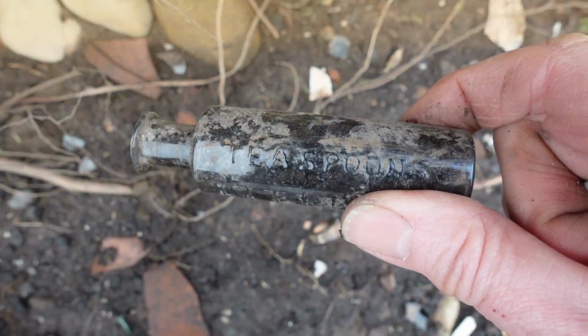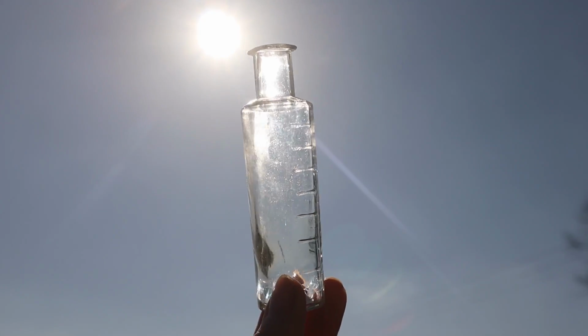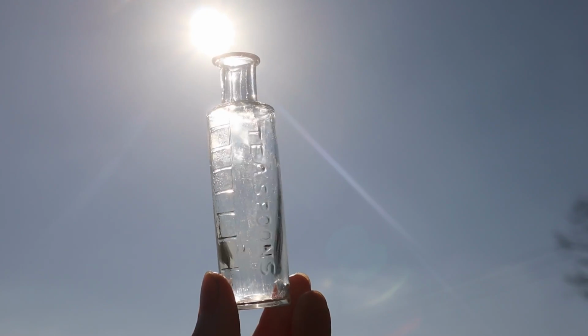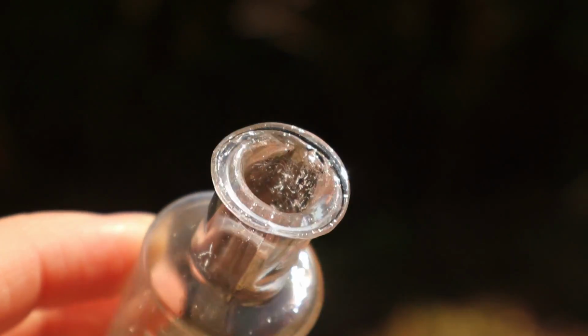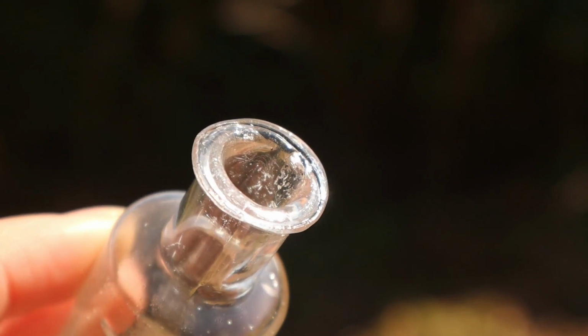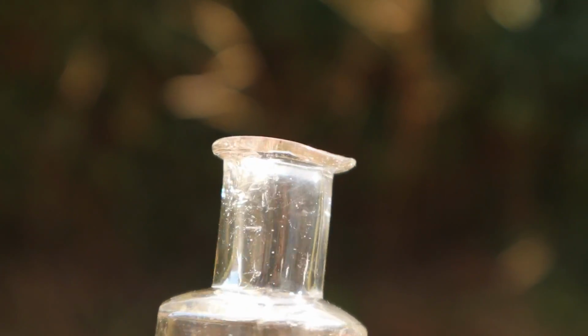I love it! It's quite unusual for us to find teaspoon bottles, as most of the ones we find of this type are tablespoons. This one is particularly sweet with its small size and flared lip. It's probably a medicine bottle and dates from the second half of the 19th century.